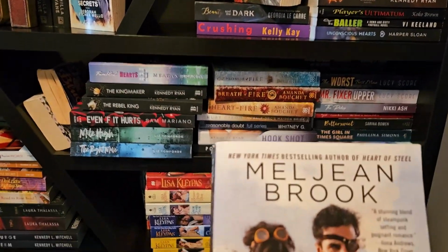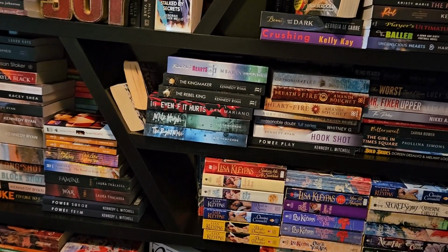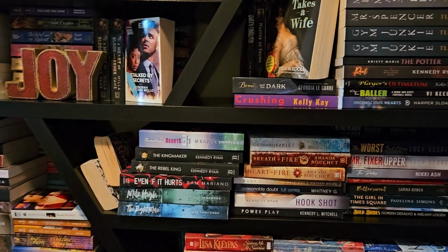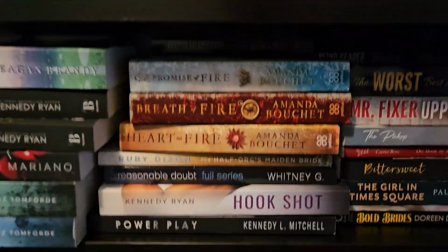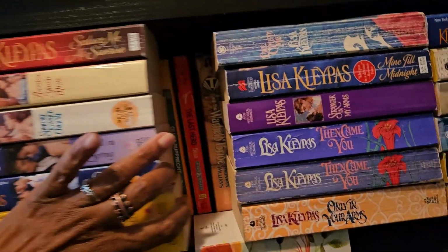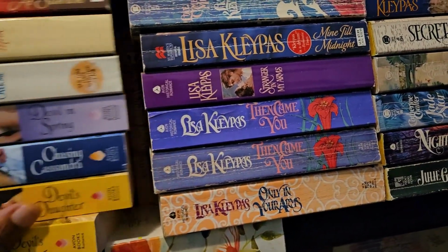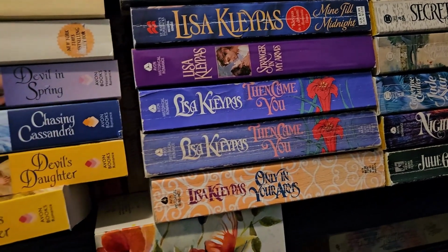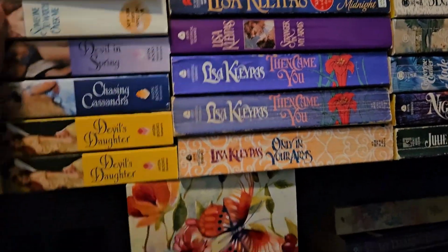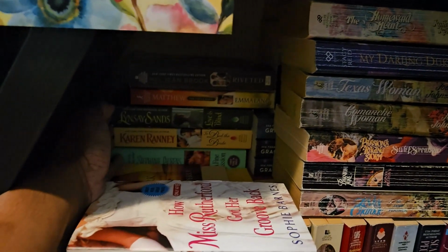Meryl Jean Brooks, she also writes as, I can't even think of the name of it. Can't think of nothing when you want to. If I come across it while I'm going through these books, I'll let you all know, because I don't want to have to pull all these books out looking for that name on that book. But she writes as another author too.